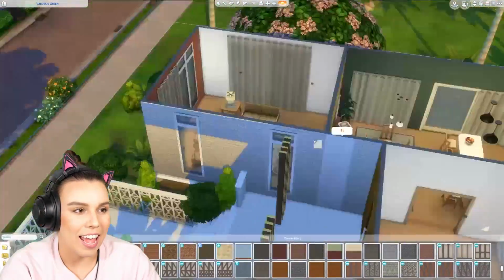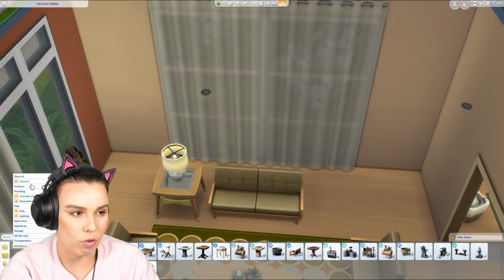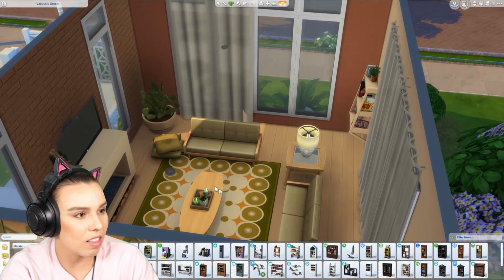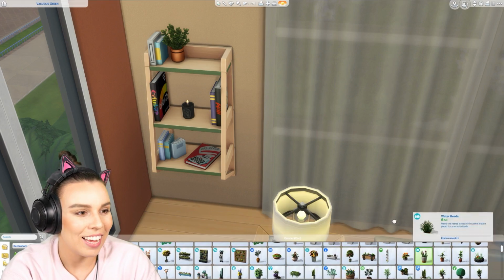era. And there's also some cacti plants in there. That's from the new outdoor set that I'll also link. And it's looking pretty good, I think. I loved using all of this custom content. It was so much fun.